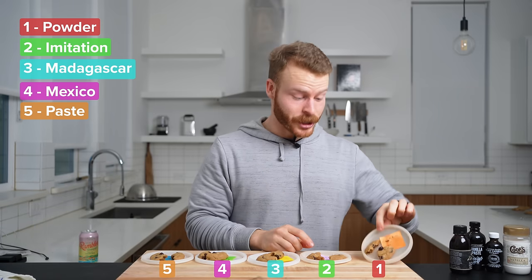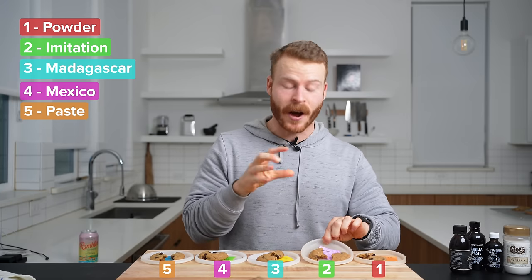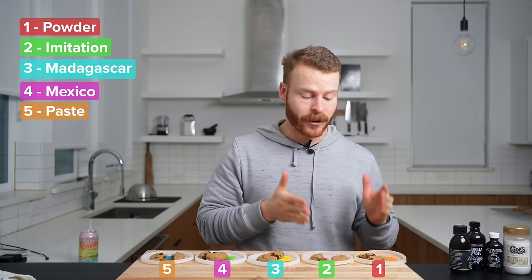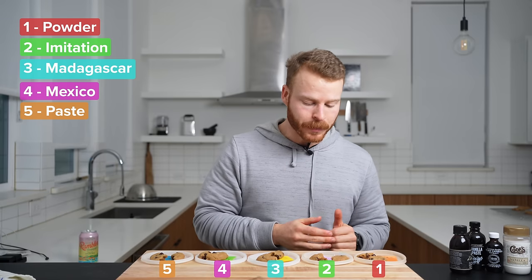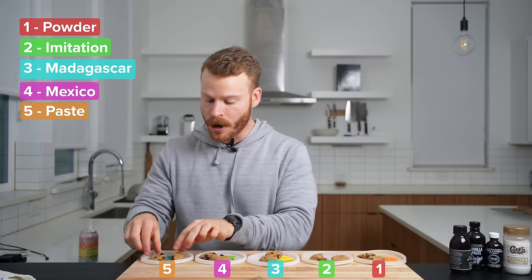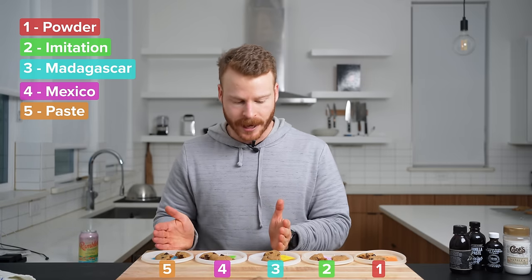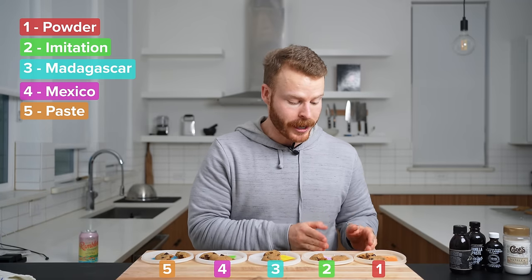So this was not the imitation. This is the vanilla powder. This is the imitation, which I felt like these 2 were the only ones where I felt they were significantly different. And I wouldn't say necessarily in a good way, but I definitely did notice it different. These 3, which was the Madagascar, Mexico, and the paste, I couldn't really distinguish anything from these 3. These 2 were the only ones that I actually picked up on anything from.